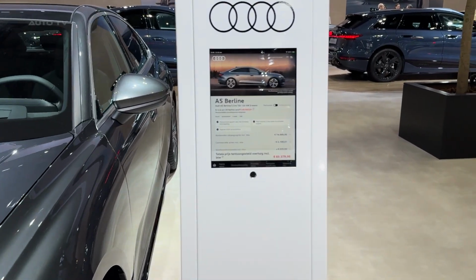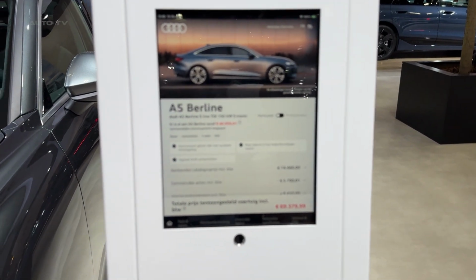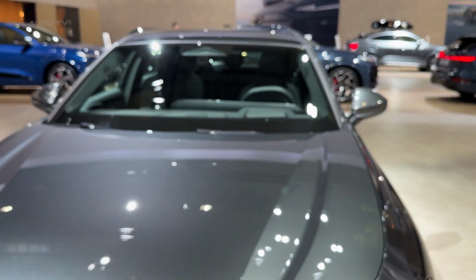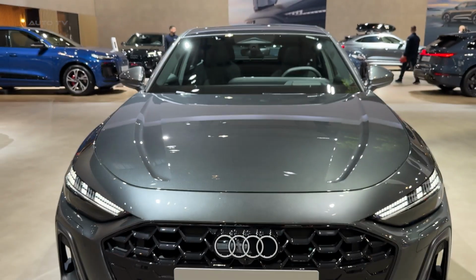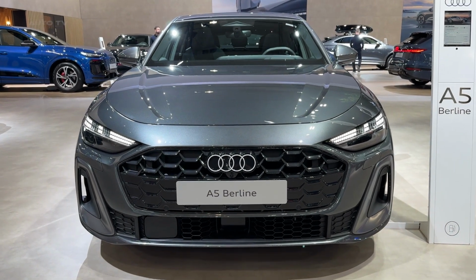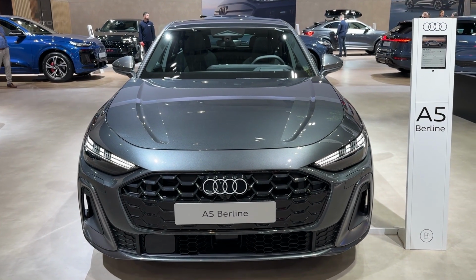The 2025 Audi A5 isn't just an evolution, it's a statement about where luxury cars are headed. It's sophisticated without being flashy, technical without being overwhelming, and practical without being boring. And isn't that exactly what a modern luxury car should be?